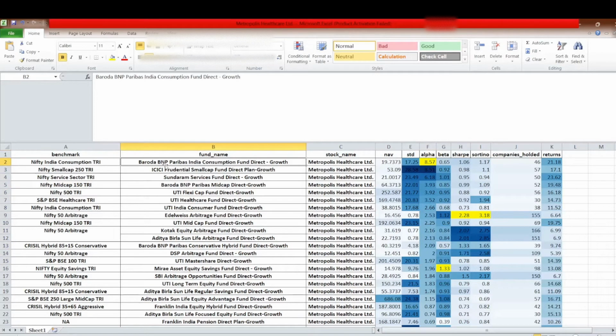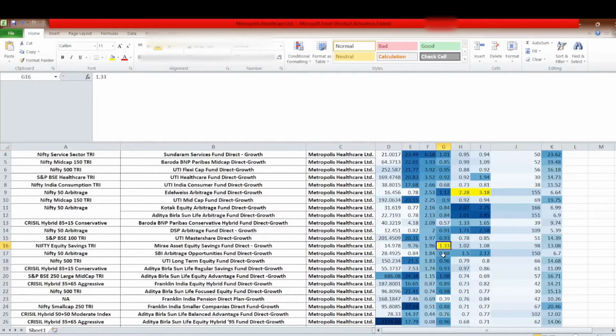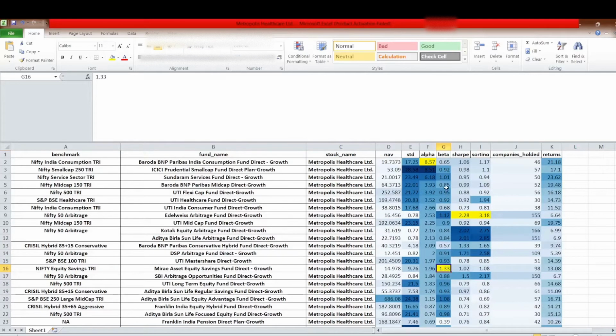That is for the BNP Paribas India Consumption Fund, and we could see that Edelweiss Arbitrage Fund has the highest Sharpe and Sortino, so it is good to go, and even the NAV value seems to be pretty low. It is a good sign to buy this scheme, and the benchmark is Nifty 50 Arbitrage, and the beta is highest. Here we should look at the beta being less than 1.